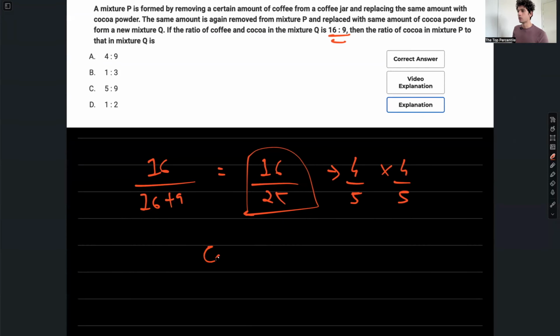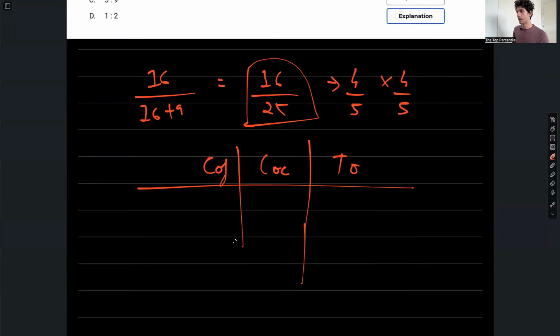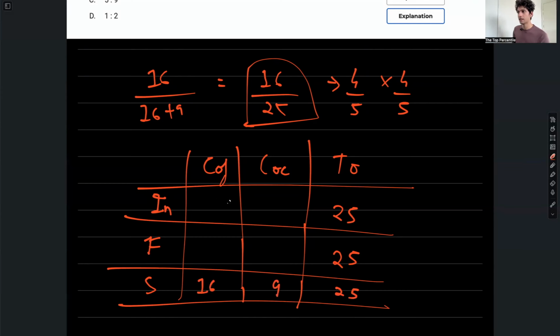So what I'm going to do is write coffee, write cocoa, and write a total column. Now in the start, this is my initial, this is my first, and then there's a second addition, right? Now, obviously, because there's nothing adding and subtracting, the total will always be 25. And I assume 25 because I know the ratio in the final one is 16:9, so that just fits right in. And the initial ratio was 25:0, right?